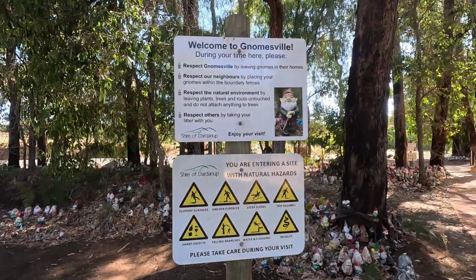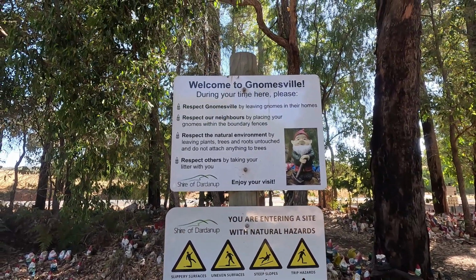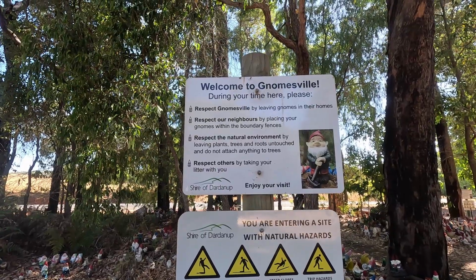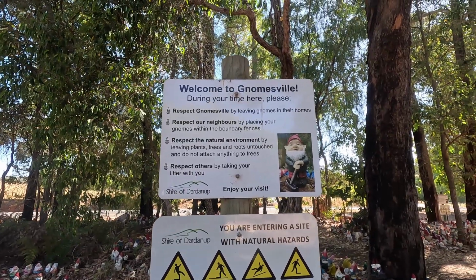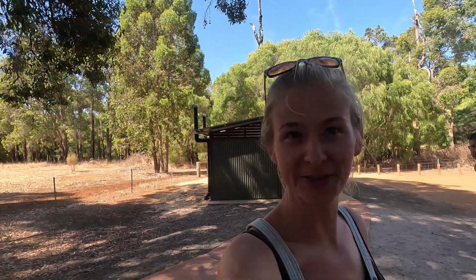Welcome to Gnomesville. Keep your gnomes within the boundary fences. All I can hear is spooky music in my head, and I'm waiting for some hillbilly to come round in his little clapped out Jeep. Oh dear. Anyway, that's Gnomesville.